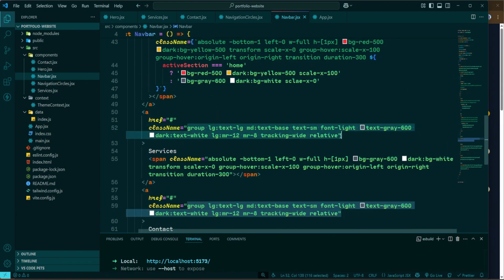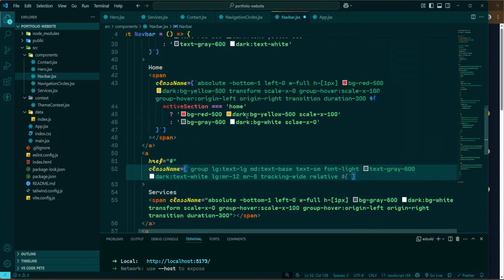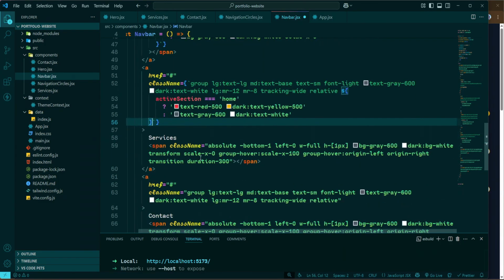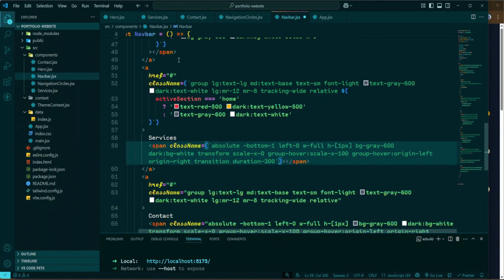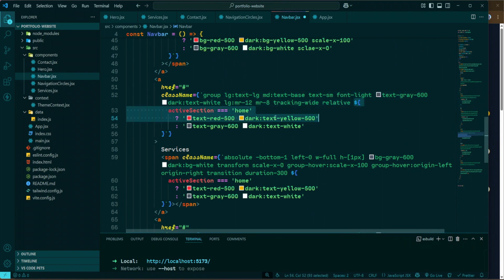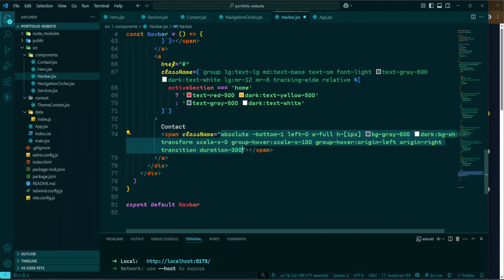So I'm going to cut these classes. Then we need here this expression. Let's add it here. Then we need the same thing with this span element as well. Let's add backticks. Then grab this expression, paste it here. And let's do the same for the third link, which is the contact link. Let's use this code. And finally, we need to take care of these span elements for the contact link.